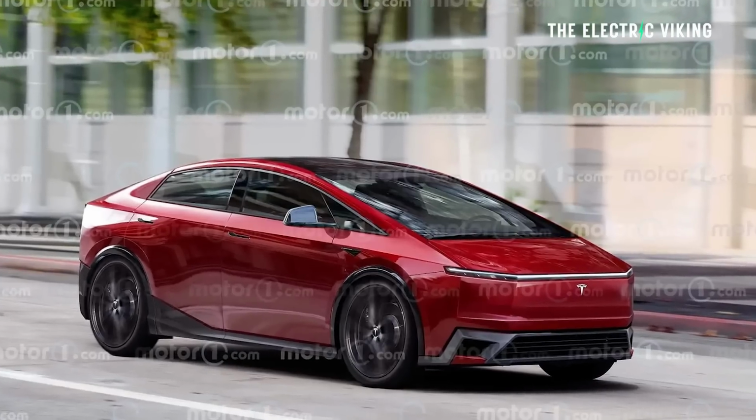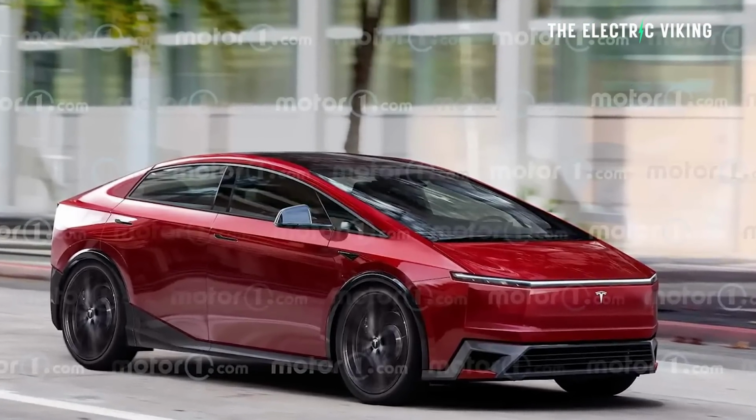So what do you think? If Tesla did bring this out and this was the Model 2, would you consider buying one of these? I personally would. I think it looks great. I just don't think it matches the brief in Walter Isaacson's Elon Musk biography.